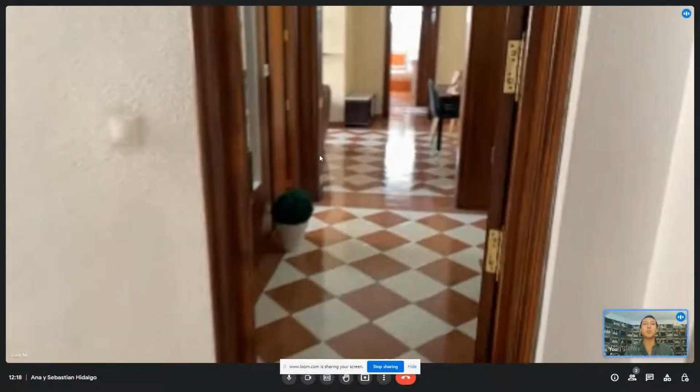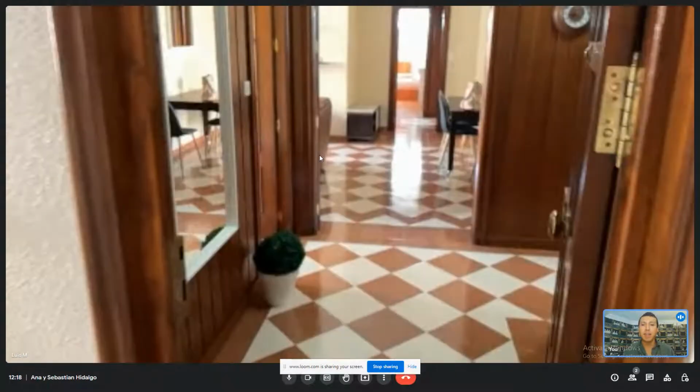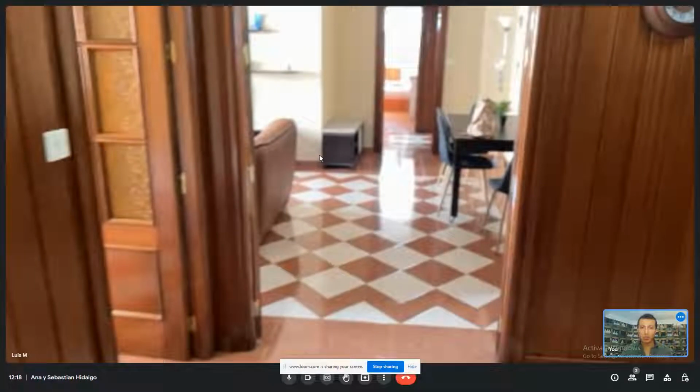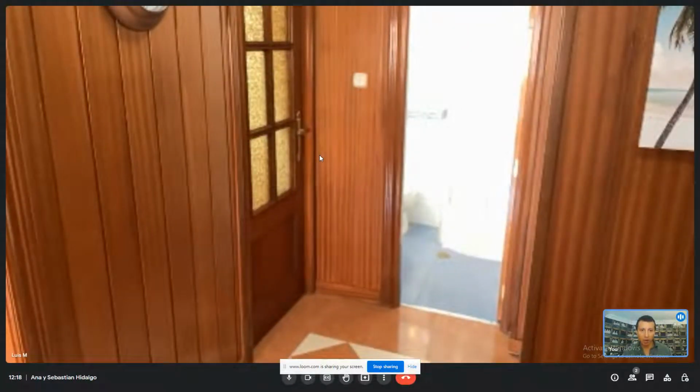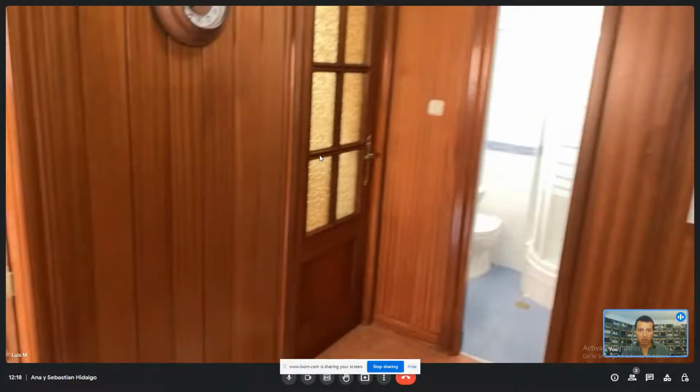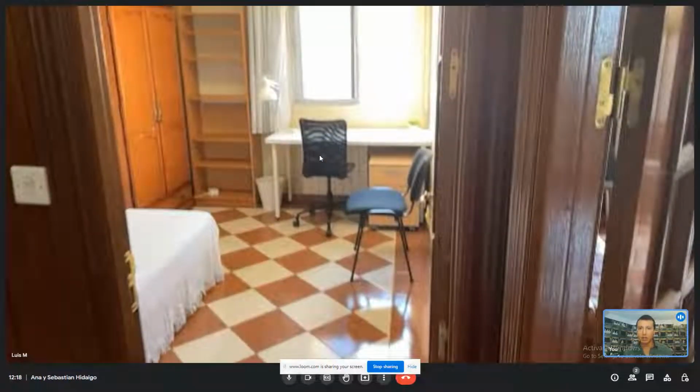Granada. So we are here on the 9th floor in a building. As you can see, we are entering. So we find this hall. Here to the right, we have the bathroom. In front, we have the living room, and then to the left, we have a first room.